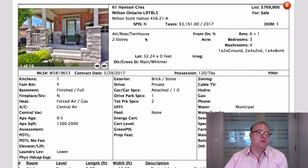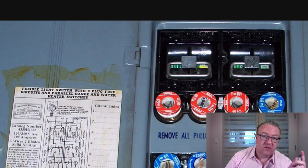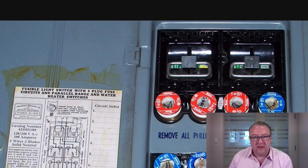Oh, and one more thing before we talk about Hanson. So the one on Laurier said that the owners are willing to replace the fuse panel. So here's what a fuse panel looks like. And the problem that insurance companies have with fuses is if I keep tripping this 15 amp fuse, I'm going to eventually say, maybe I'll put in a 20 or a 25 or whatever it is. That can create a fire hazard.